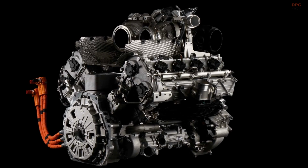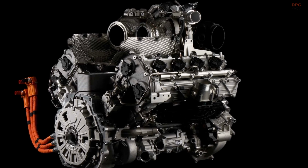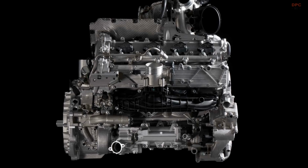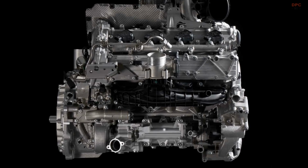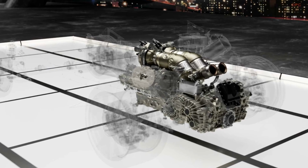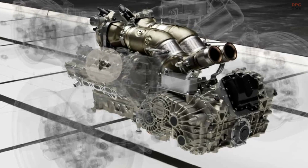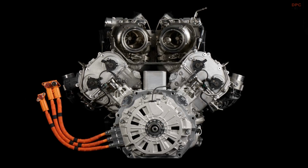To achieve such high revs, Lamborghini has utilized lightweight titanium connecting rods and rigid finger followers instead of traditional bucket and shim tappets. This valve train setup, common in racing engines and sport bikes, is also used by Ferrari, Porsche, and Ford in some of their high-performance engines.